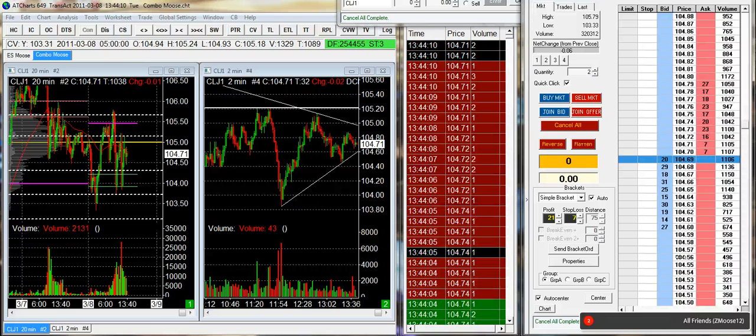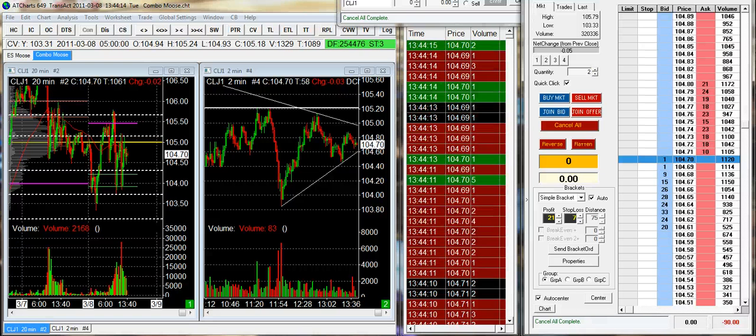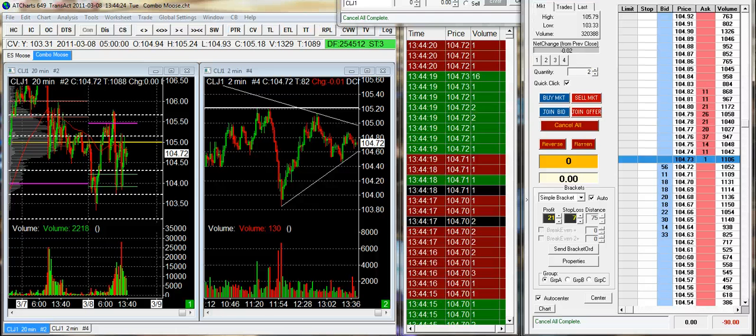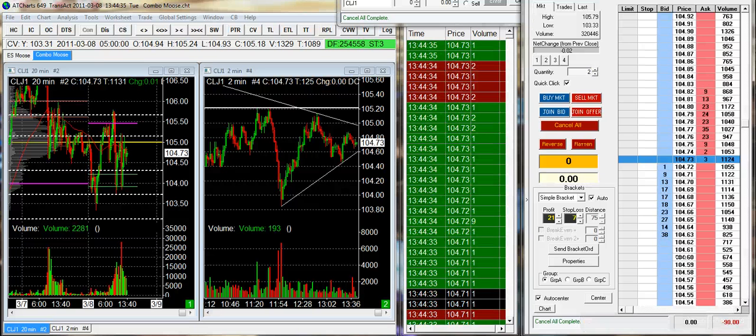I wouldn't doubt that block order right there, anywhere from 72 to 69 in that particular region, was an HFT. $120 a tick, that's pretty darn good. So if you're getting in at 74 and getting out at 70, 120 times 4, you're sitting on a $480 gain in the matter of seconds. So this is what these computers do.